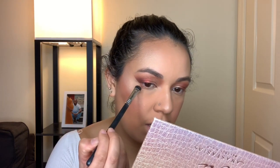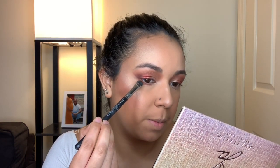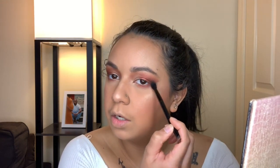I'm going to stamp the color to make sure I get the pigmentation that I want. And then if you want a little bit more pigmentation, just do the same thing. And I'm not going all the way into the inner corner. I want to keep that nice and open and bright.